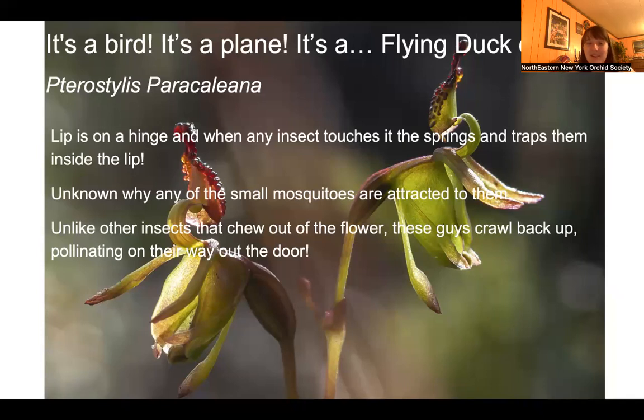All the studying that's been done on orchids is really interesting. And they do know, though, that when these insects, for whatever reason, go up to the flowers, they get trapped inside of them, and they don't shoo their way out like some pollinators do. They crawl back up. So they work their way up. And in the process, they pollinate it on their way out. Why it looks like a flying duck, I couldn't find any information on. So all we can really do is enjoy it.